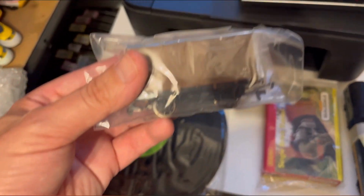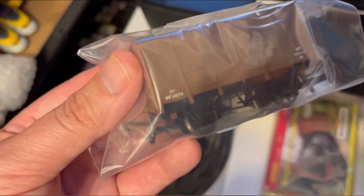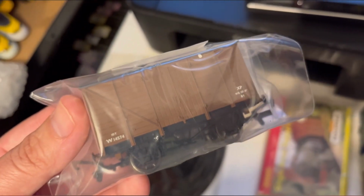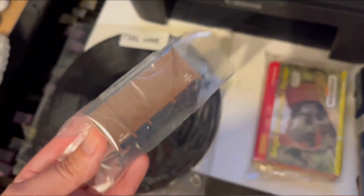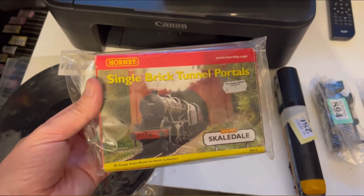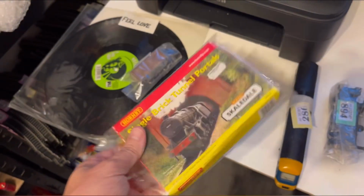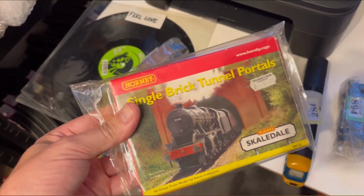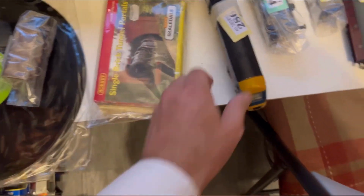Got a Hornby wagon here that sold for £8, cost wise about £3. It's actually one that my man normally buys, he buys all of them, but he didn't buy this one. Somebody else beat him to it. Got a single brick tunnel portal. There is only one portal in here. I did put that in the listing. I think the kit does come with 2 tunnel portals, but this one's only got one. Anyway, that sold for £12.99, cost wise a couple of quid.